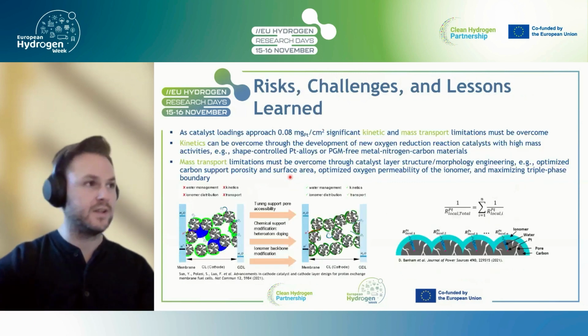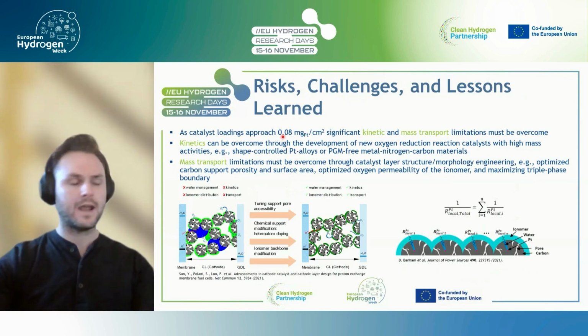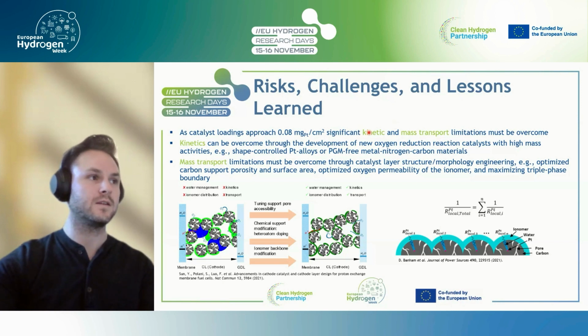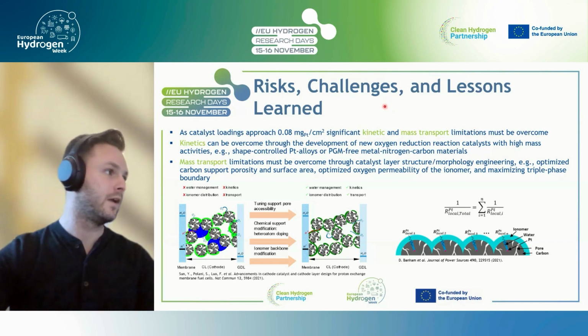Yeah, so that's interesting results. So what did we learn from this? The main takeaway here is that as you approach these ultra low catalyst loadings towards 0.08 mg of platinum per centimeter square, you start seeing significant both kinetic and mass transport limitations that have to be overcome.